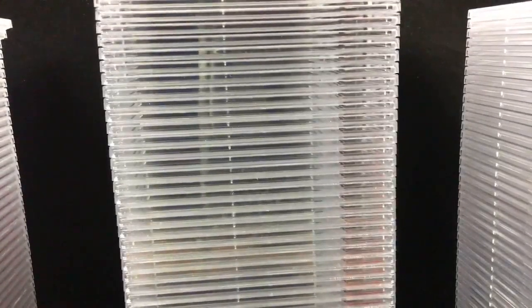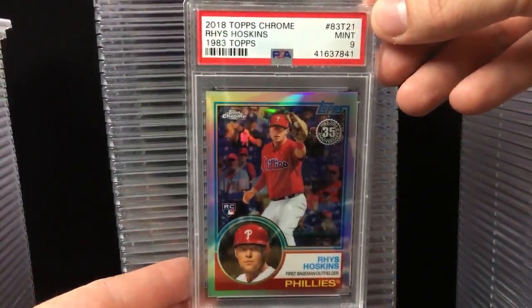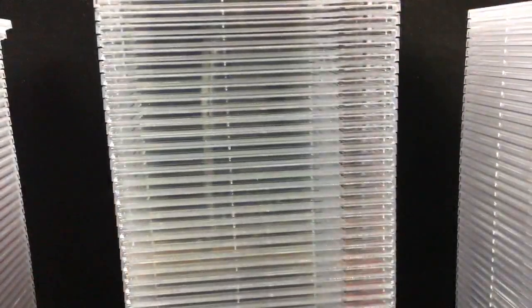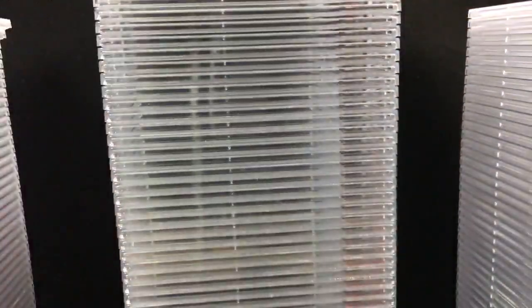Obviously, this was a huge order, so I had to start getting pretty picky. I think I sent in a handful of certain rookies. There's a Mint 9 on this Rhys Hoskins. This is from the 83 set. Definitely some centering issues top to bottom. I'd say that was probably the biggest deal with that one. Another Hoskins, got a Gem 10 on that.